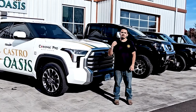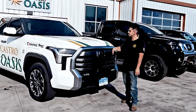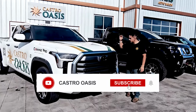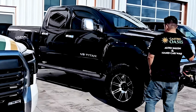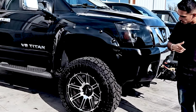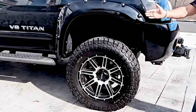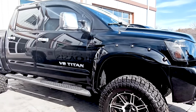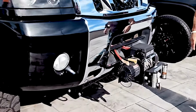It's John here at Castro Oasis in West Haven, Connecticut. Here at Castro Oasis, we do all kinds of services from vinyl wrapping to vinyl lettering, as in our company truck, to lifting them with different types of lift kits. We're a Rough Country authorized dealer and installer. We also do tires and wheel packages, as you can see on this Titan. We even added this winch, so she's ready to go off-roading.